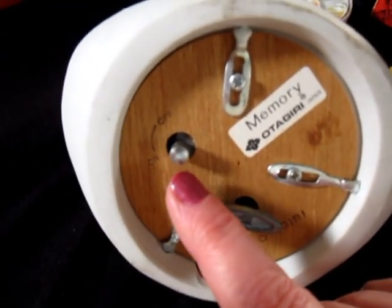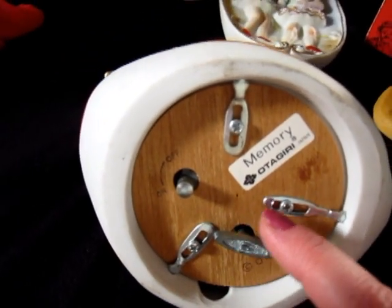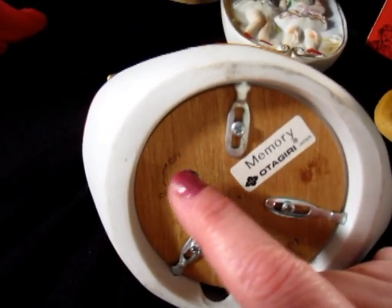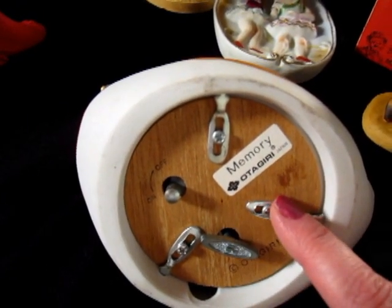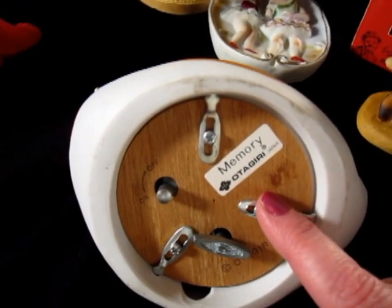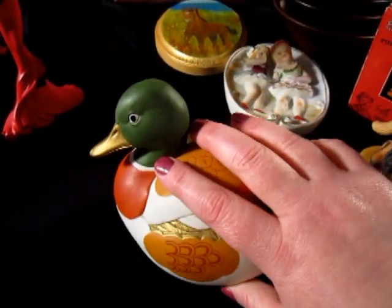A little picker tip here: if you find hardware that is this good quality, kind of heavyweight, looks like it's just not going to crack off when you use it a few times, that is often a sign of a piece that's worth bringing home to resell. Alright, put this little guy back up.